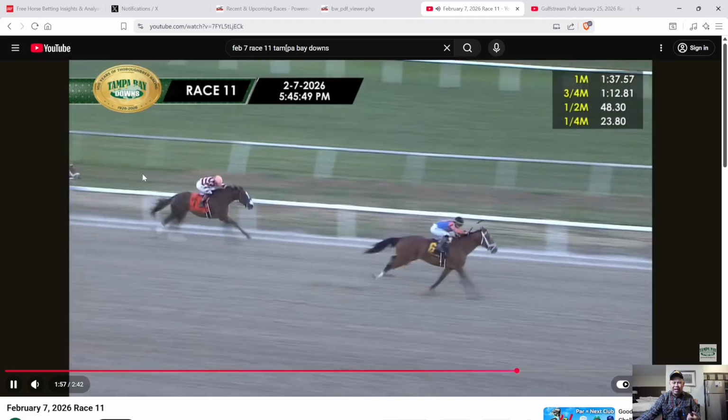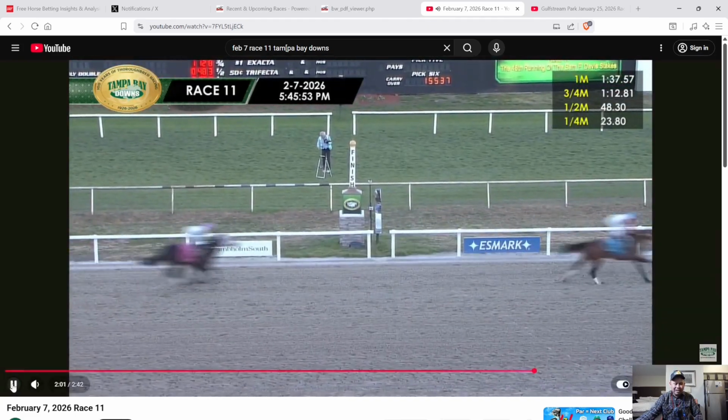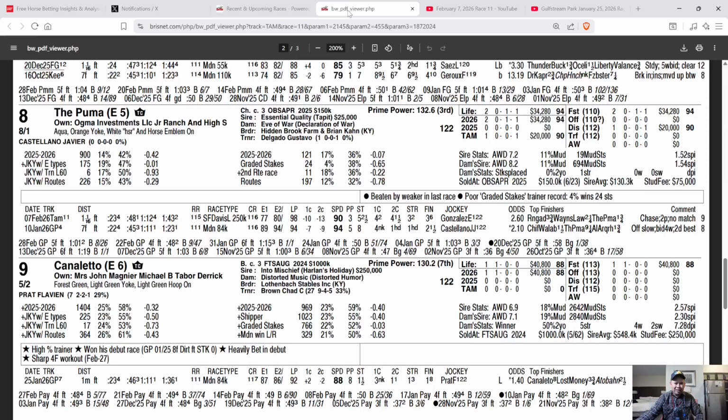So I think if that incident hadn't happened, he might have picked up second. And who knows how much closer he would have been to the winner, Renegade. I still don't know how good the Puma is. He lost by a length and a half to Chief Wallaby, who we saw finish second in the Fountain of Youth Stakes. With that said, I still don't know how good he is.